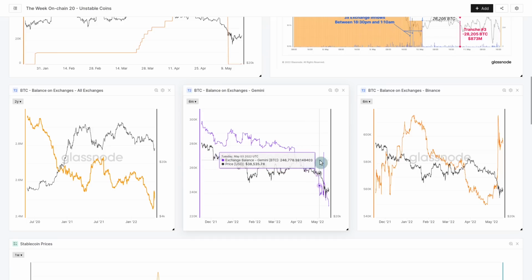The first lot actually went into Gemini, and this was a result of OTC desks. They were providing the coins to their market makers. You can see this purple spike here on the Gemini balance. They inflowed, and then Gemini repositioned them, got them into the right accounts, and then the market makers essentially distributed those coins to various exchanges.